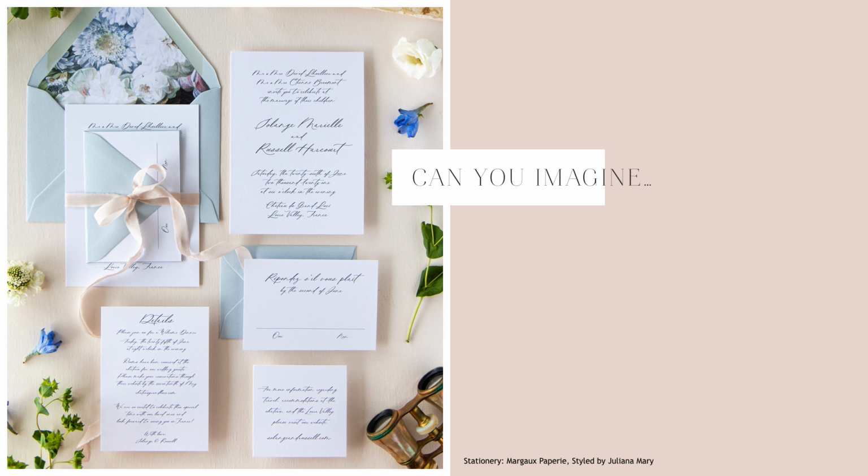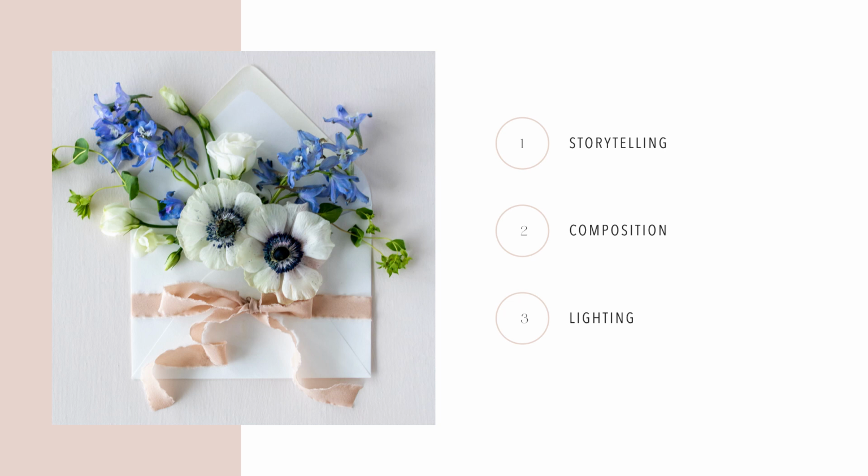Styling is about so much more than a pretty picture, and when executed thoughtfully with intention, can have truly amazing results. Becoming skilled in styling and photographing your work means that you no longer need to rely on anyone else to get the images you need to market your business, but instead can craft your own unique voice in the market and set yourself apart and attract your dream clients. There are three fundamentals you need to know when styling your work. One is storytelling, two is composition, and three is lighting.